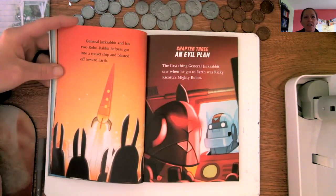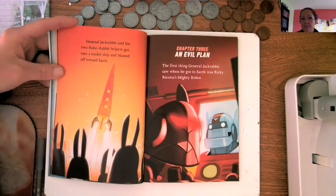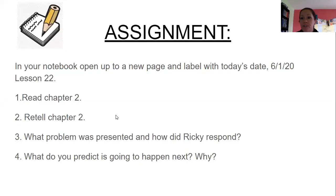All right, awesome job, readers. You did such a great job reading that chapter. Remember, these chapters are really short, right? Because it's called a transitional chapter book. There's a lot of pictures for you to look at so that you can make some inferences. Remember, an inference is a guess based on what we see in the pictures and what we're reading in the text, right? The words that the author puts on the page, okay?